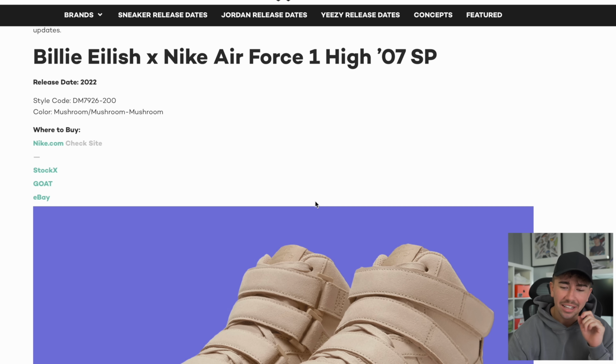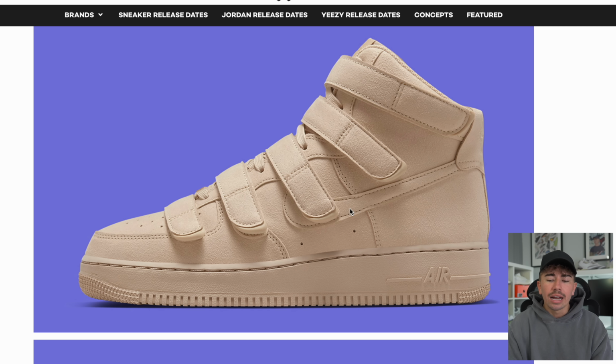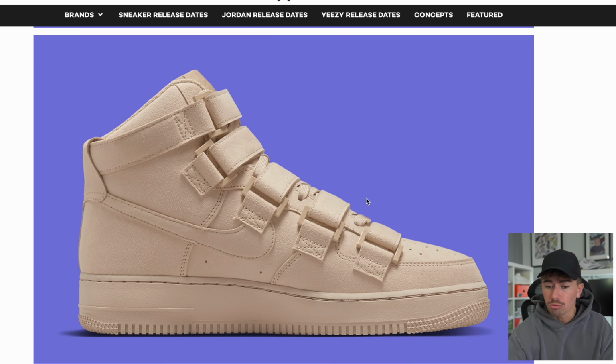Take a look at these bad boys with about 15 million straps on the top to make sure your foot is never coming out of this pair of shoes. I mean, honestly, it's just a plain Air Force 1 with 5 straps. So if you're into the Velcro strap thing, if you like to be taken straight back to primary school with the strap shoes, then I think this is a solid option. But yeah, we've got official images, so these are right around the corner.